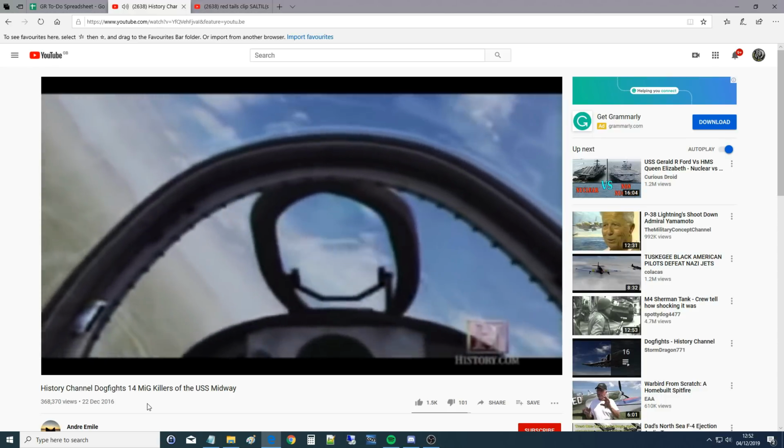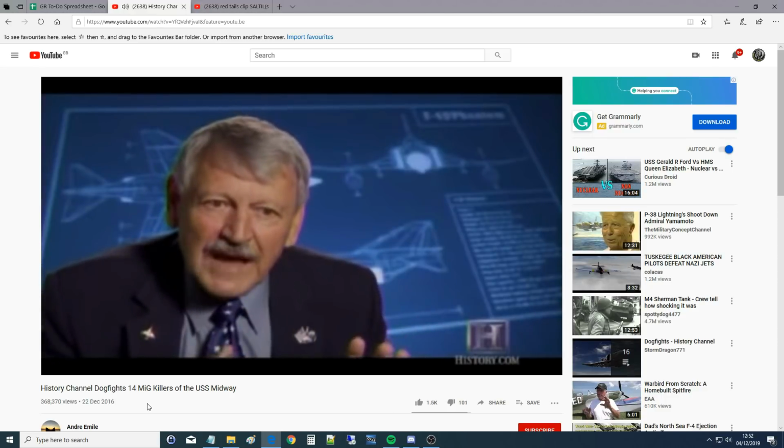So they go through dogfights of history, and they show these in cockpit, and they show the pilots, and they talk about the kinematics.